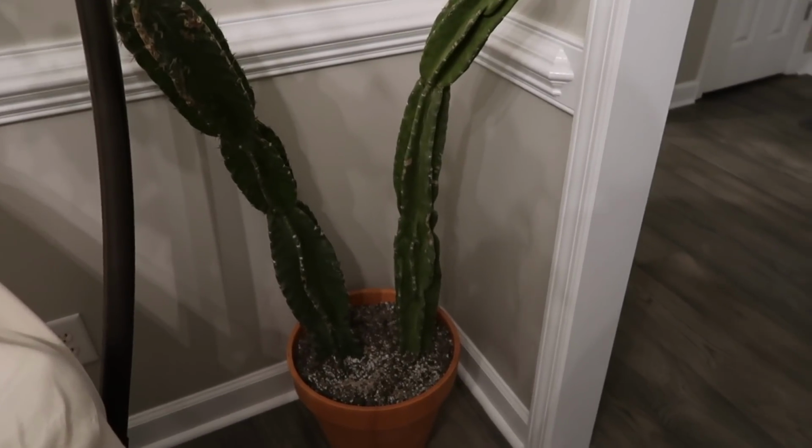Oh! I just realized it's many hours later, but I forgot to show you one plant. This one. Those 2 cacti. Did you get them a plant tour?